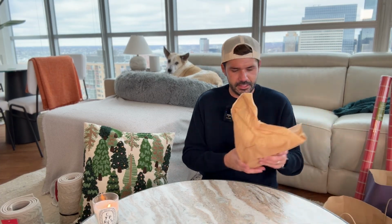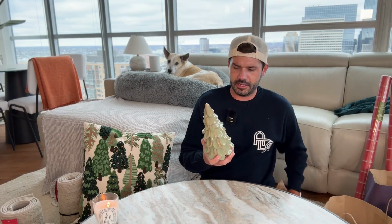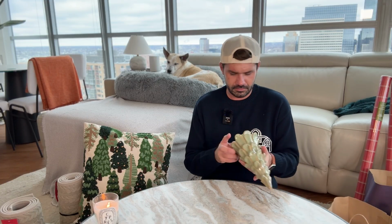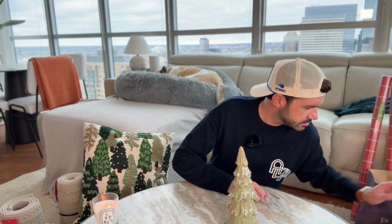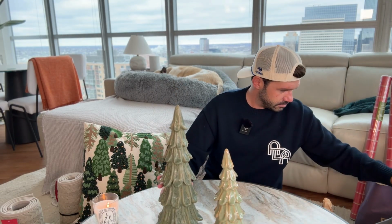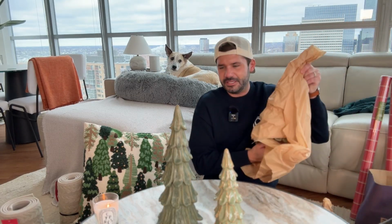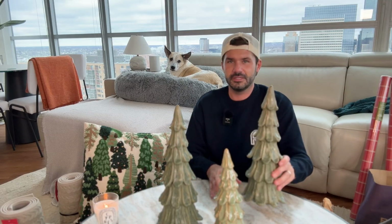And then I got a couple of these. They looked like clay. Yeah, it's some clay Christmas tree thing that's glazed. They had a couple different sizes, and I got 6 total, but I got two tall ones for every short one. I just thought these would be easy to stick around on the dresser or the table.